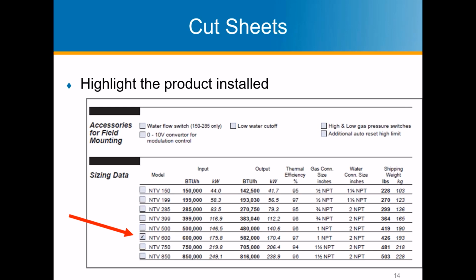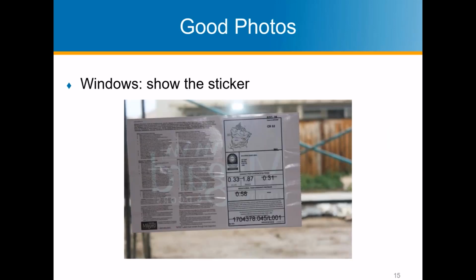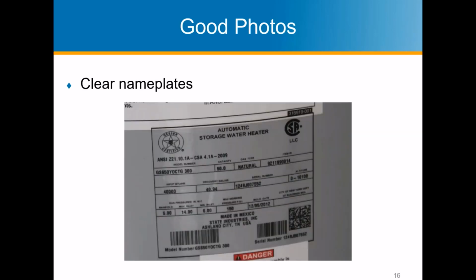So organize with the contractor to get photos of window stickers if windows are a measure on the project. We're looking for legible nameplates, and kind of take a step in, get that nameplate, and then take a step back and get the full piece of equipment so we have some context around it.